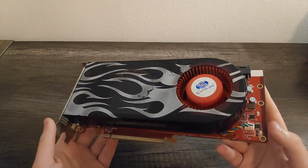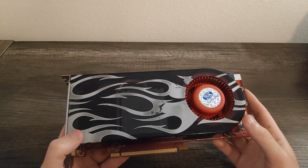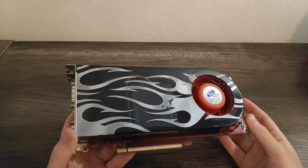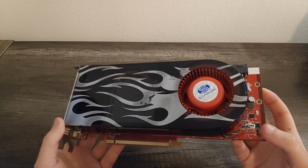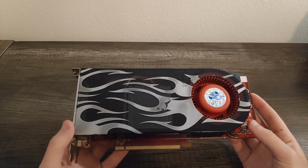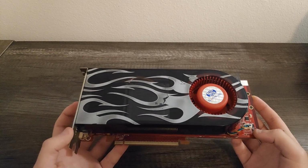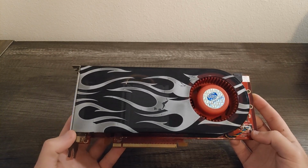So pretty interesting. I would like to test this card out, but unfortunately it's not going to happen because I tried to fire this card up and it just doesn't fire up. It's completely dead. I mean, the fan does spin. Obviously the card powers up, but doesn't display at all. It doesn't even show up in device manager. The thing is just completely dead as a doornail. So yeah, it's a bit of a shame. I might try to bake it, see what happens there, but I don't really have high hopes.